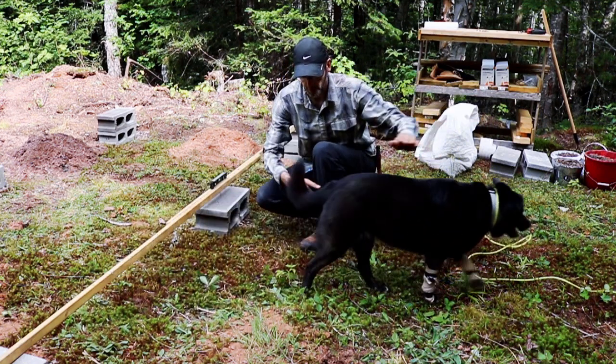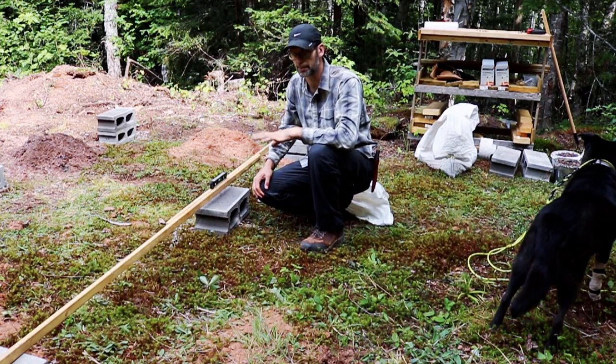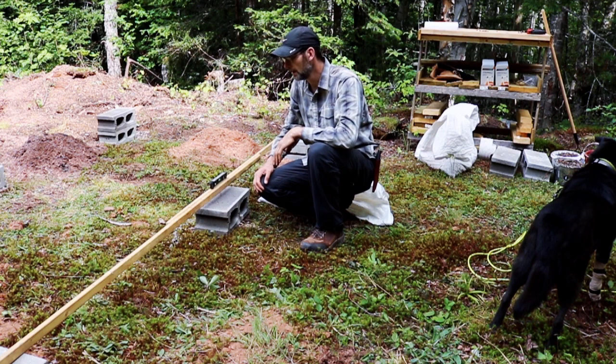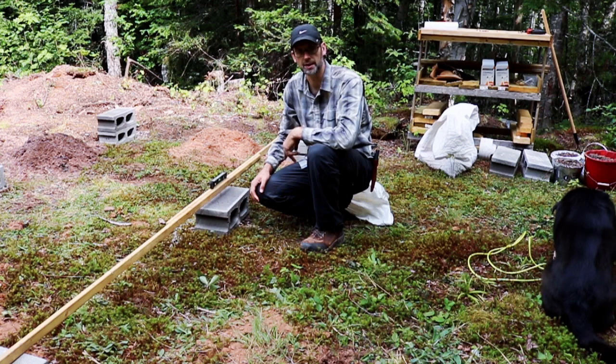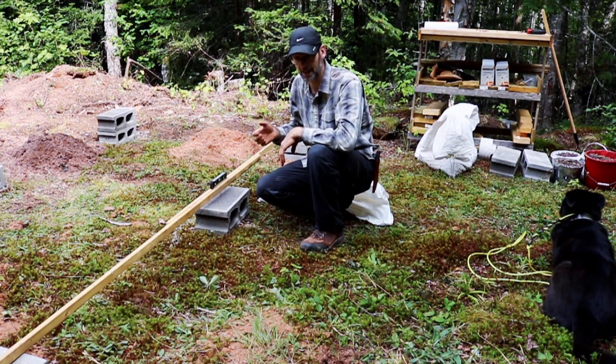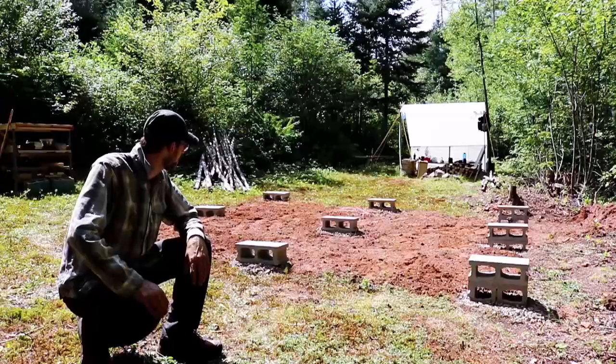Come on. So I'm just gonna raise these up with the gravel. I'm not gonna dig down any deeper. I just wanna get it done, out of the way. And again, all adjustments will be made on the day that I start actually building the frame and putting joists in, that kind of thing. So yeah, we'll get this underway.